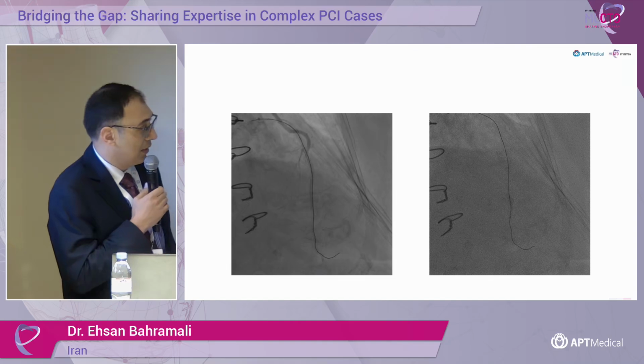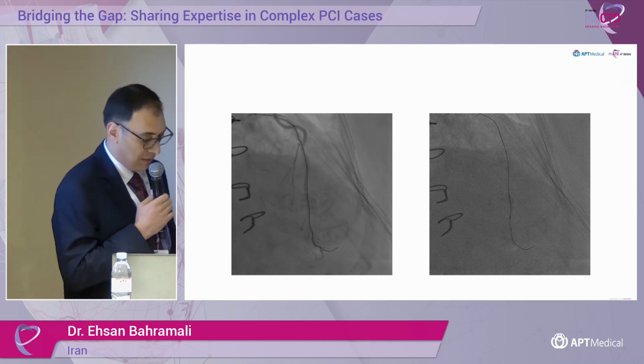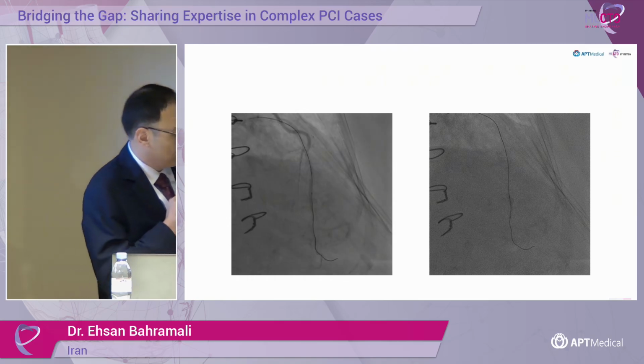Given the very heavily calcified vessel, we used the grip balloon, the cutting balloon.